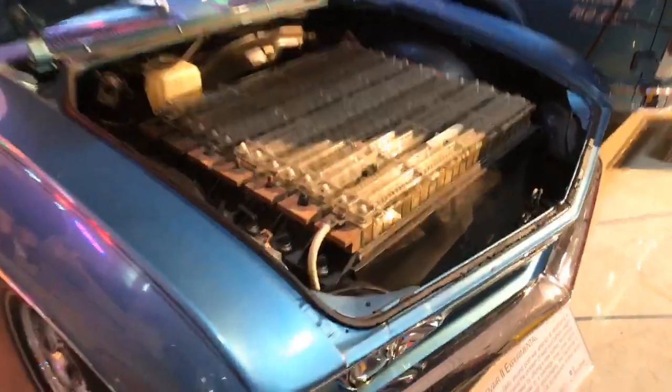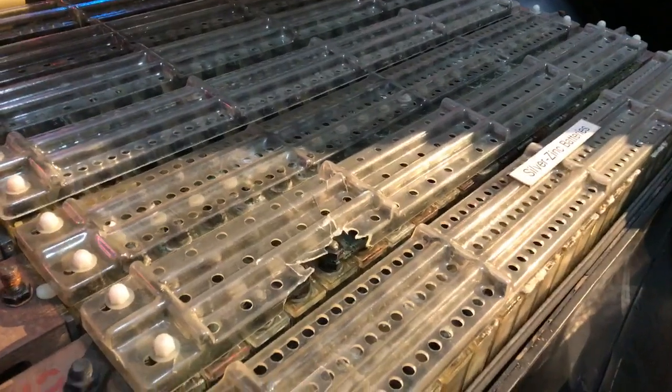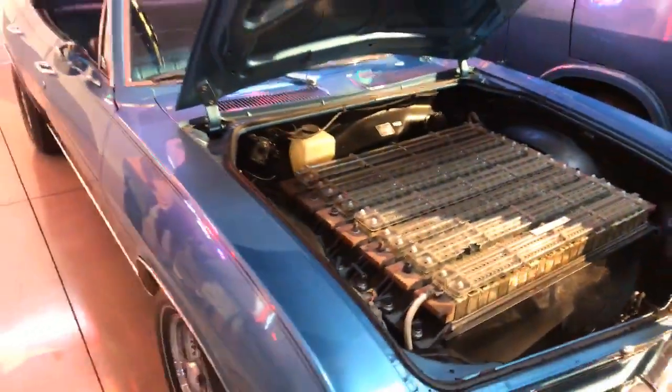It's a lot of lead acid or silver zinc. I have never heard of that battery chemistry. I've never heard of silver zinc, but this was long before the current electric car craze. Here we have it in a Corvair. It's an electric Corvair.